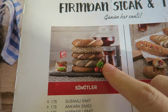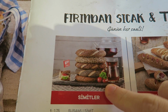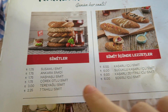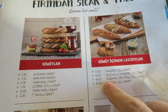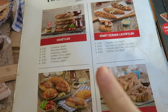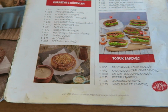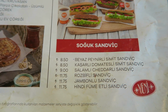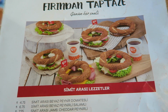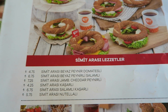So here is the simit, which is the sort of circular pretzel style type of bread that's really popular here in Turkey. Lots of local people selling it on the street. Other different types of bread here, and you can see very cheap, to be honest. And here, bearing in mind that 7 lira is roughly £1, croissants and other things, different types of sandwiches. I know that kaşar is cheese, different types of simit bagel style sandwiches. Again, some with cheese, I imagine some with ham, some with some salad.